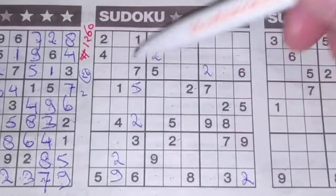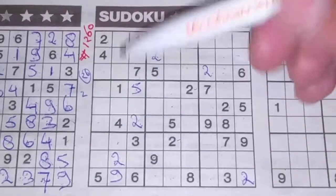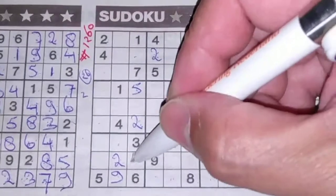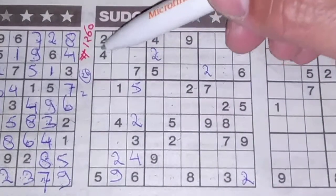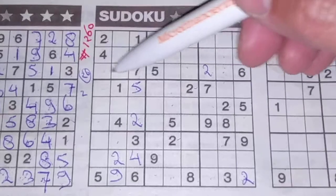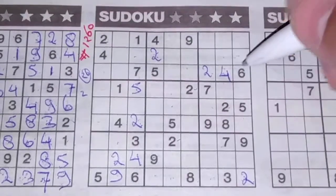Four in the first column, four in the second column. So in the third column, the only place for the four should be there. Four in the first row, four in the second row. So in the third row, only place for the four should be there.